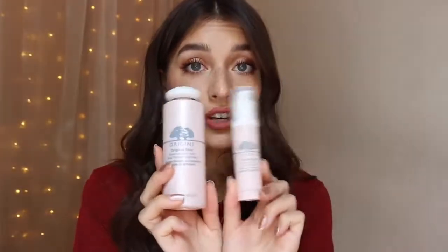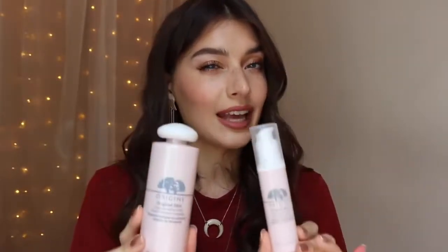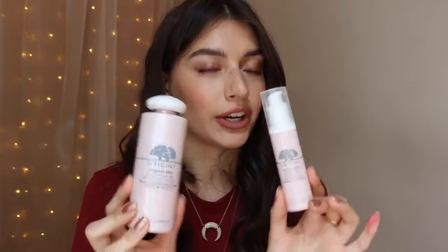So I'll typically use that mask once a week, or I'll use a different mask depending on how my face is feeling that week. And then after that, I'll use the Essence Lotion and the Renewal Serum. The difference between a serum and an Essence Lotion is they're technically very similar, almost the same. A serum is a little bit more concentrated than an Essence Lotion, and an Essence Lotion is a little bit lighter than a serum. You can use one or the other.